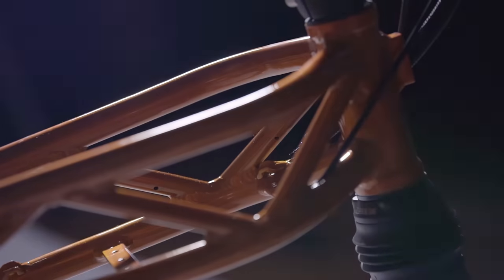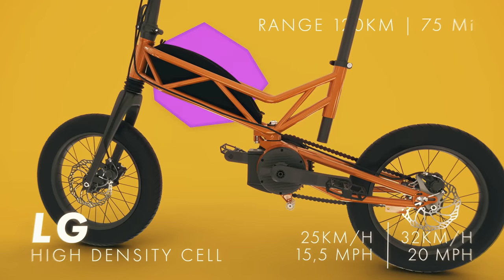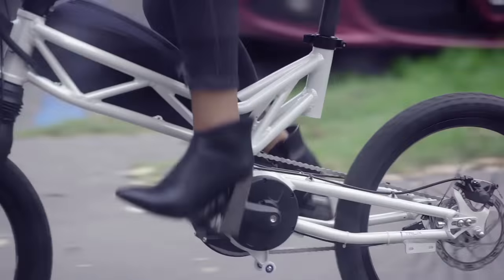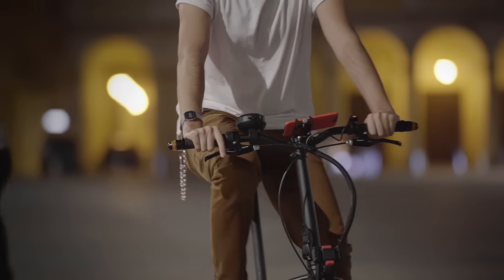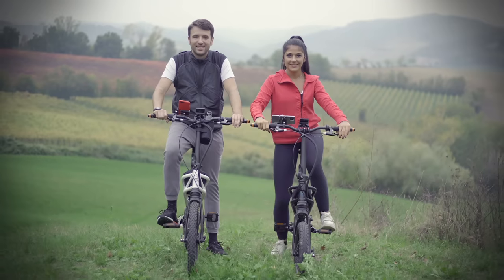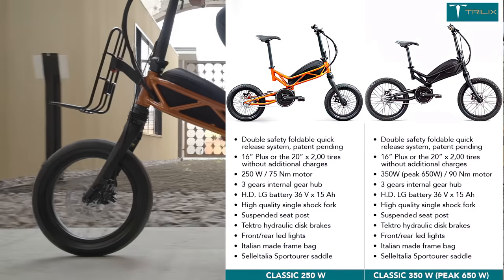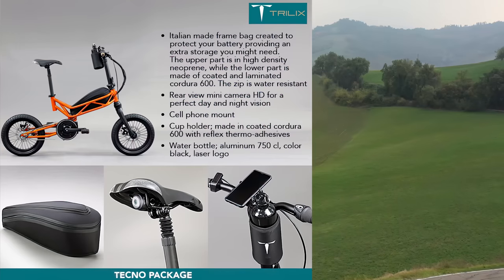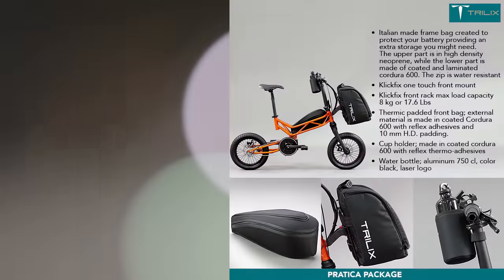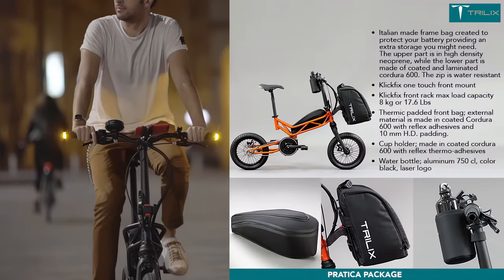The aluminum space frame is made in the purest Italian form, and the high-density LG lithium battery has an extraordinary range of 75 miles. However, the most innovative thing about the Trilix is that it has three different configurations for different uses. The classic configuration is for those who focus on minimalism, while the Techno is for those who need a bit more utility and tech. And finally, the Practica composition, for the practical minds of the world.